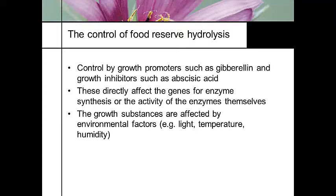Some perennial plant propagators that are starting to work with wildflower species and things like that have to use a cocktail of hormones oftentimes to get some unknown species to germinate if there's no standard practice. Now, gibberellins and abscisic acid actually work directly and impact genes, and they impact enzyme synthesis that's controlled by DNA or RNA, and of course they're all impacted by light, temperature, and humidity.